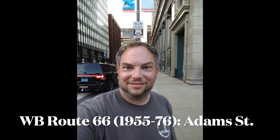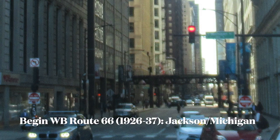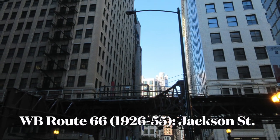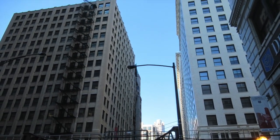This picture is not the original road. They put the begin sign on the post-1955 alignment, and it's not the beginning. The beginning is actually here, Jackson in Michigan, but you'll see the do not enter signs. That's because Jackson is one-way eastbound. So the footage in the beginning of this video will be taken outside of the car, and later in the video you'll see footage from the driver's seat.